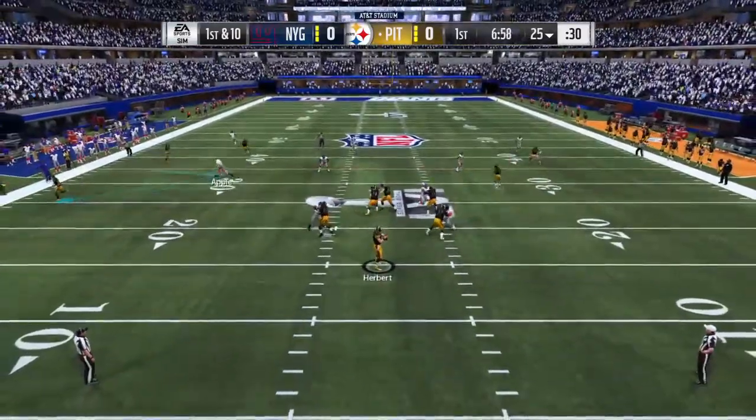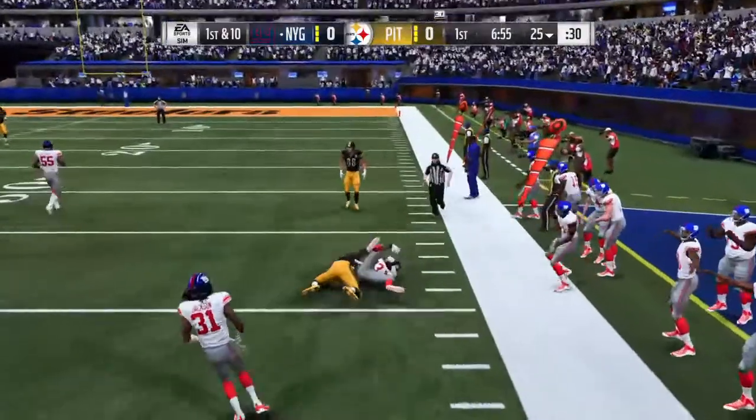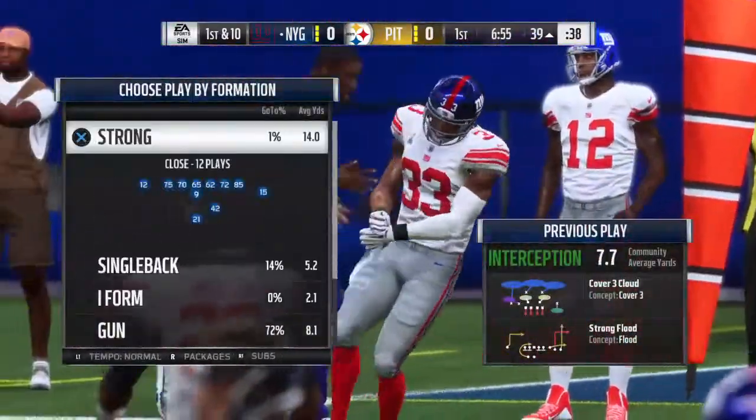They'll come out throwing here on first down. And he fires one that's intercepted. Picked off by Eli Apple. And his guys are going to take over at the 39-yard line.